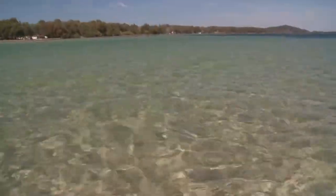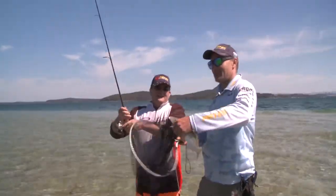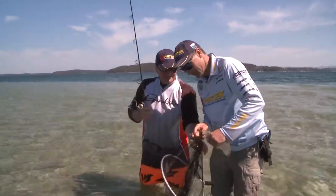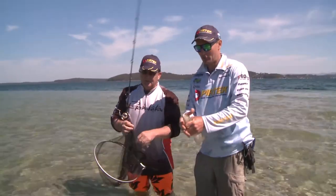Might be fish of the day, that one. Oh, there, no, he's a solid fish. Nice fish. Another good one. Oh mate, that's a cracker. Look at that. Oh, maybe he's just hooked up on the net there. Getting away from that. That's a beautiful big whiting.